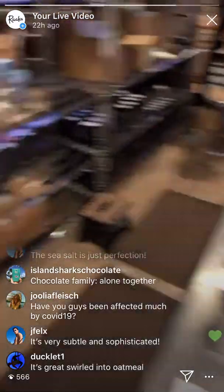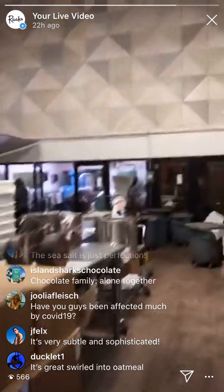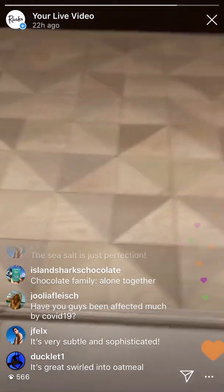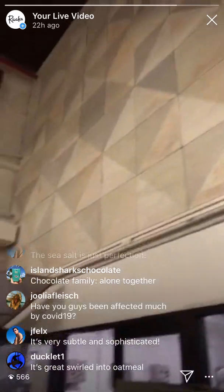How often do you release new theme bars? Pretty much every month since we did our first nib. So this is a custom wall structure we did. I really don't know the background behind it, other than people came here and put it up and there was a pizza party. Very fun.